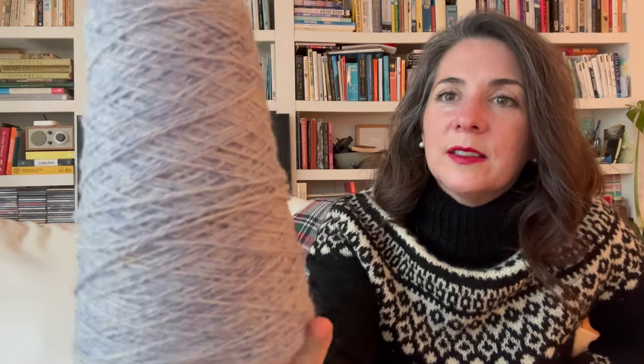So I feel like I was very mature and, you know, keeping calm with yarn purchases. This is Shetland. It's actually not listed, but it was right with all of the Harrisville design wools that they had. So I'm pretty sure this is a Harrisville design Shetland wool.